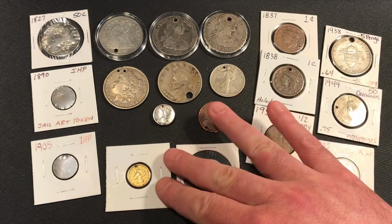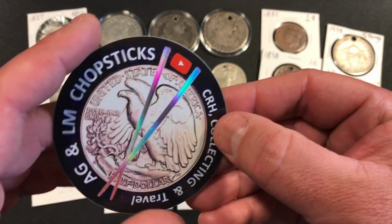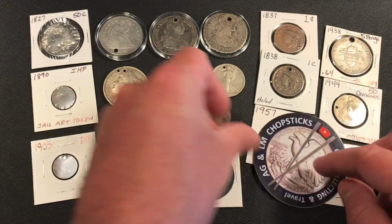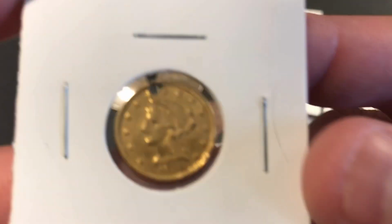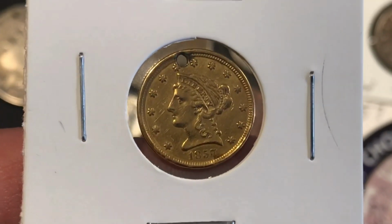And I got these off of Instagram from AG Chopsticks. Very cool guy, has an awesome Instagram page. He's always offering up really, really cool pieces. And I ended up picking up a holed pre-33 gold coin. So really, really cool. Let's zoom in and get a little extra view here.